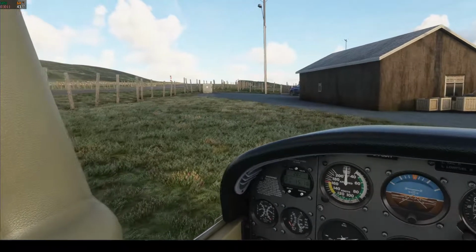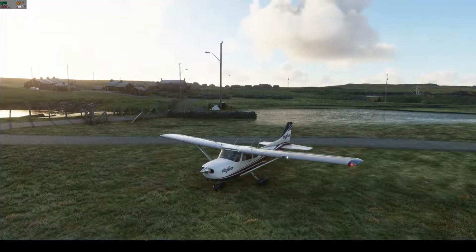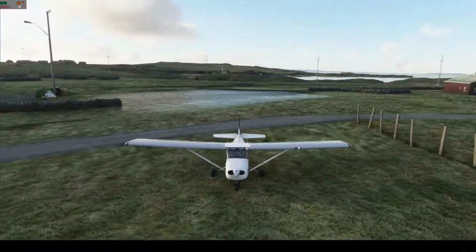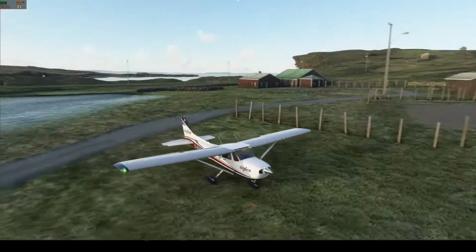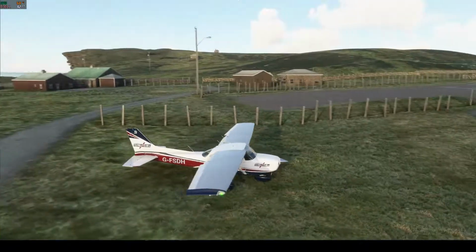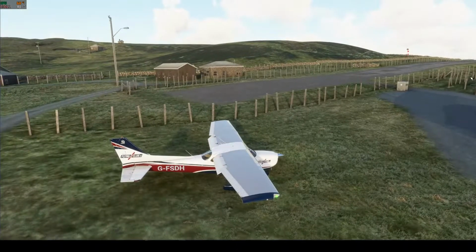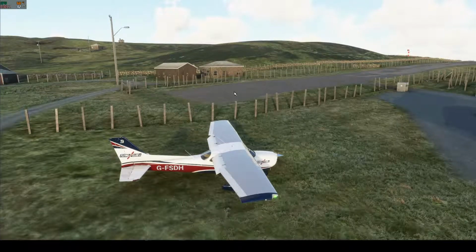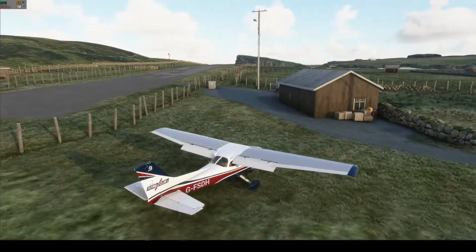Alright, I think that deserves a cup of tea. I mean, it does look quite nice though. And they've done a fair bit of work in all the little details. Yeah, I did like the rock faces up here. They were really good as we came in first time round, and all these drywall fences. Oh, that's a windsock. Yeah. Well, we came in the right direction, but I was a wee bit fast. I didn't realise the runway was so short. Yeah. Oh well.